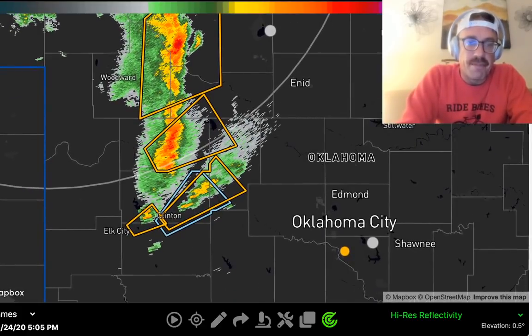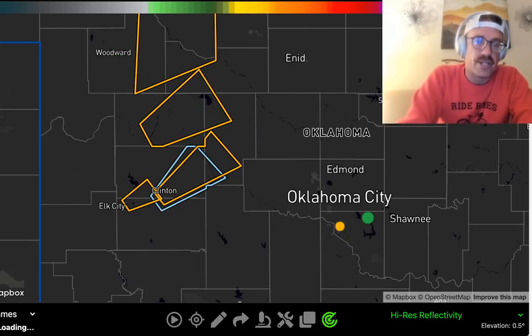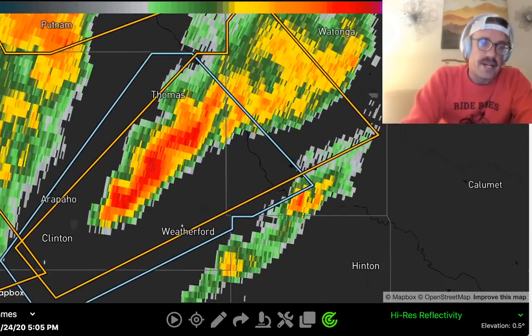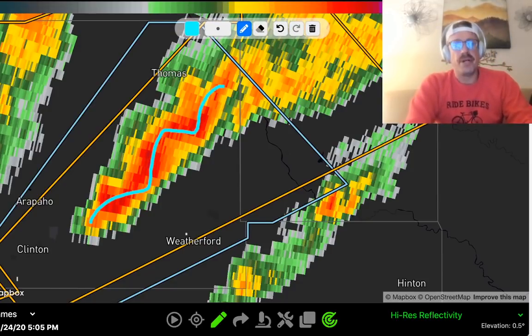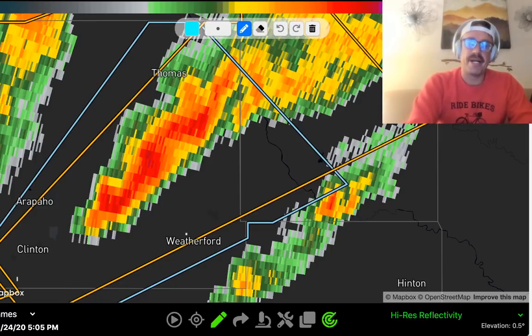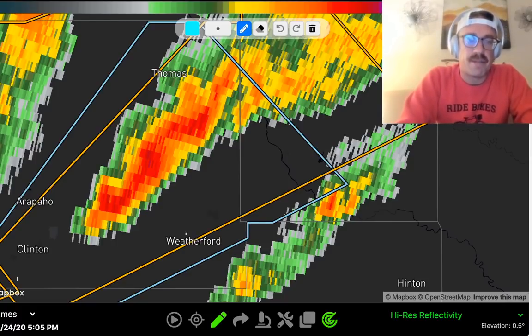But we are monitoring these clusters of storms, and there are some renegades down here just to the north of Weatherford that I'm keeping a close eye on. There you can see a little more well-defined of an inflow notch. We kind of have these S-shaped supercells, and one thing that appears to be happening is the veer profiles that were in the mid and upper levels of the troposphere above the hook-shaped feature seem to be dominating, or at least comparable to the low-level shear.